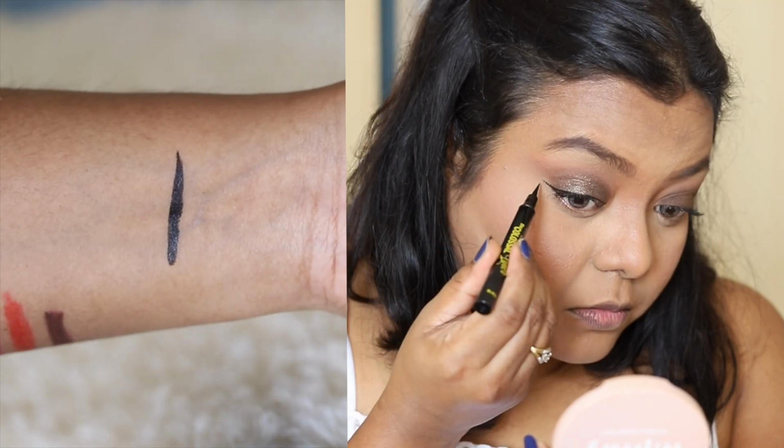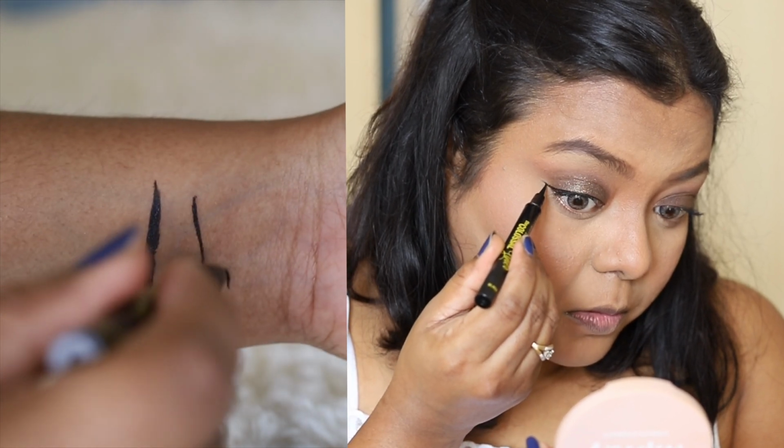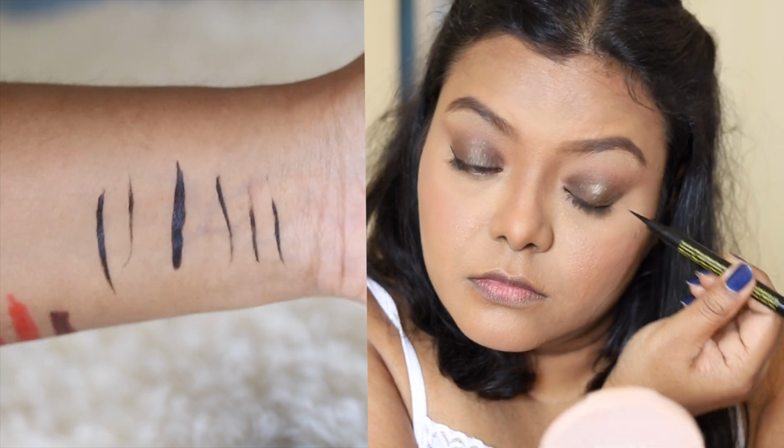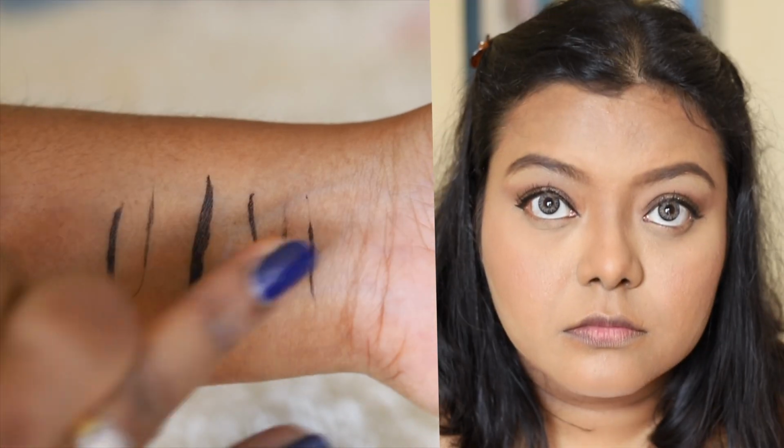Next I'm going to talk about this eyeliner. This is from Maybelline, the Colossal liner. This is a felt tip liner, so it is very easy to use. It stays for a longer time. If you wait for some time for it to dry, then there will be no transfer. It is going to stay for a long time. I can wear this makeup and the liner is not going to move, and because it is a felt tip liner, you can apply a very thin layer.